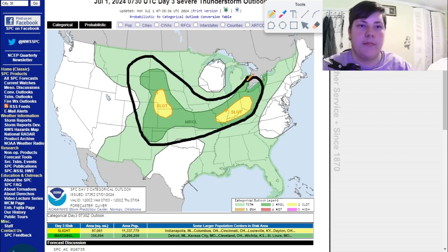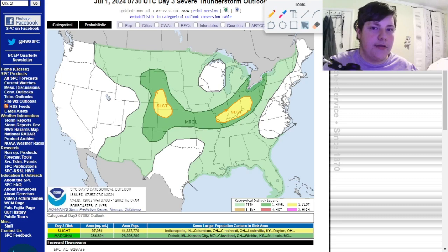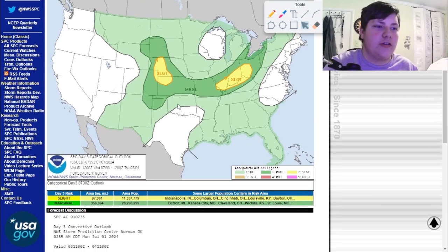So this does include most of western Kentucky, central Kentucky, all the way over into portions of Wyoming and New Mexico. So overall, very scattered threat for day three as well. Day three being Wednesday. I had to look and actually see, wasn't actually watching that.